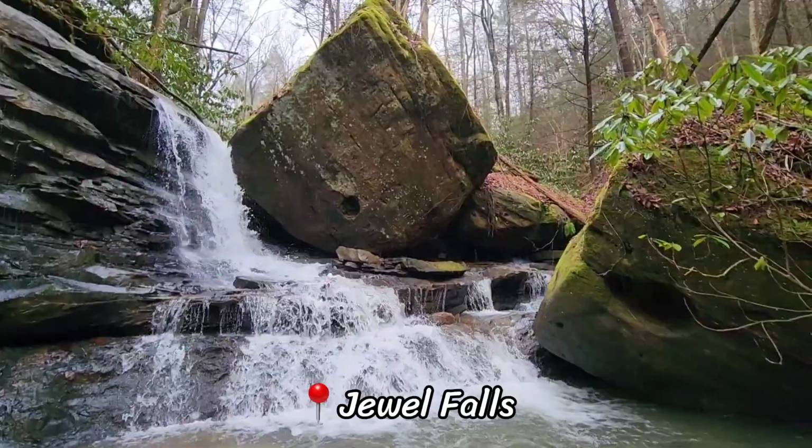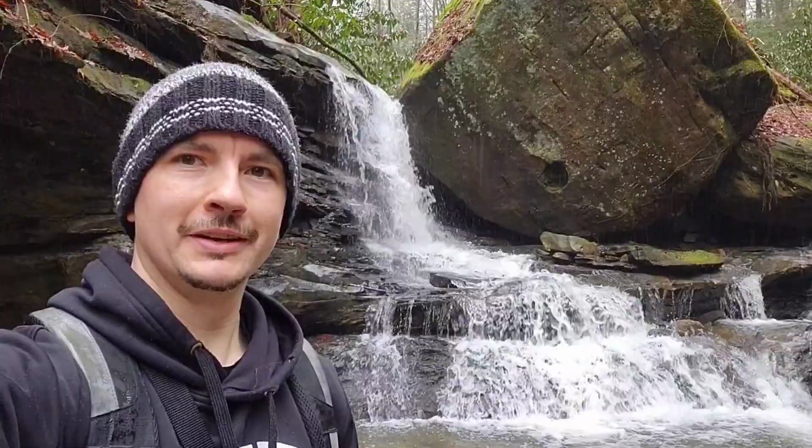Yeah, here we are at Jewel Falls. Pretty good flow on the falls here as well. All that rain we got recently has really paid off. I like this falls. You get that big boulder right there, right in the middle of it. Pretty nice waterfall right here.